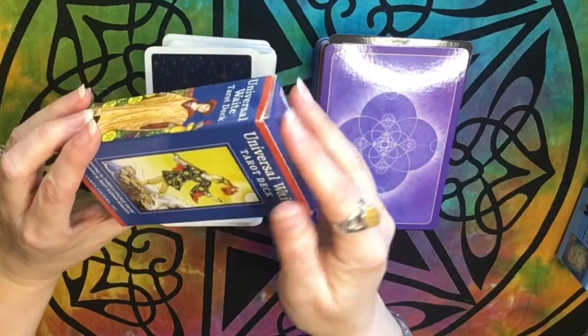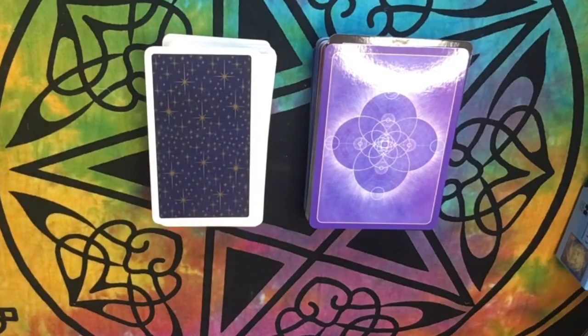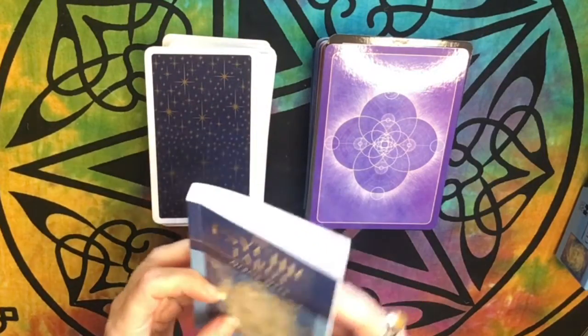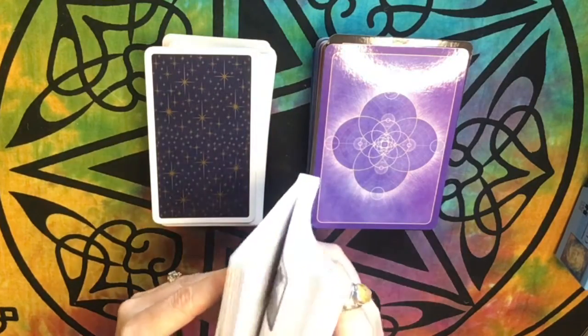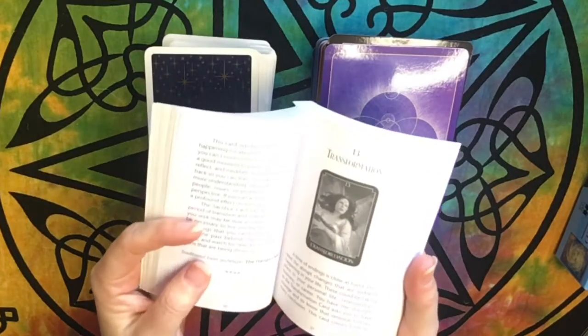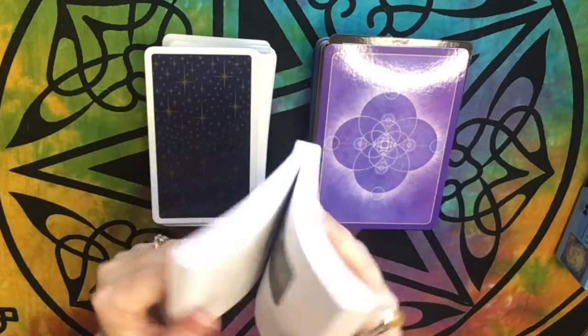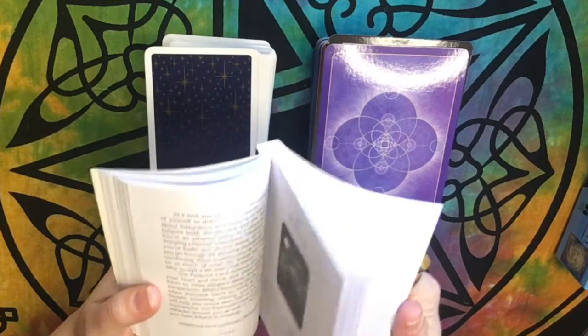Your Universal Waite deck comes in your standard tuck box and comes with your little white book, which really gives you the basics, but if you're a beginner, it's not a big help. The Psychic Tarot Oracle deck comes with a guidebook that's fairly expansive. It shows pictures of each of the cards, which I definitely like for a beginner to sit down. You could take the cards with you in this book and do some good study on that.